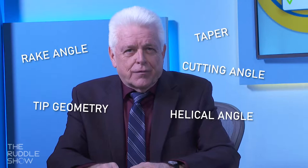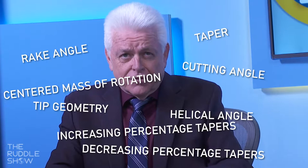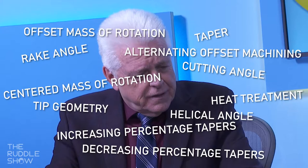And just for the viewers who don't maybe know a lot about file designs, it could be anything from rake angle, cutting angle, helical angle, tip geometries, taper, increasing percentage tapers, decreasing percentage tapers, centered massive rotation, offset massive rotation, alternating offset machining, heat treatment, cross section. There's a lot of stuff. And so you start to play with these things, but we are on the cusp of having something really special. And it's going to be a very big push towards a more anatomically driven shape, but yet giving us the deep shape that other companies' files just don't produce.